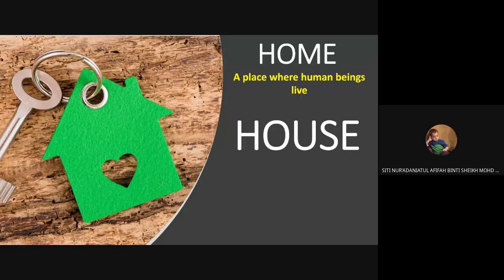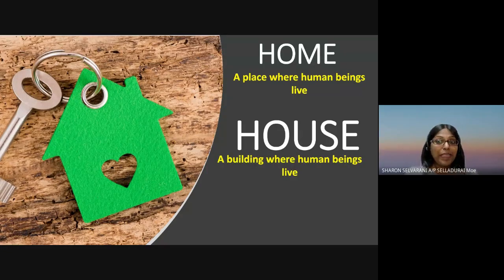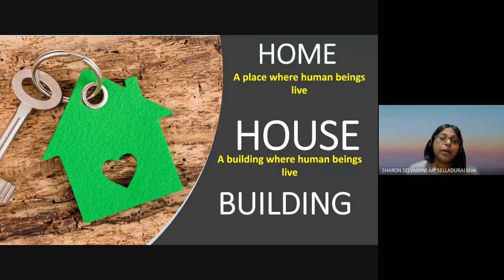A building. Very good. A building where human beings live. Meaning your house is that building. So you will need a key to open your house and you go in and stay in your house. Right? Whereas home is just a place. It can be anywhere. And you can just say, this is my home. Whereas a house is a building. Next one, a building. What is a building then? What do you see in a building? Or what must you have in a building?